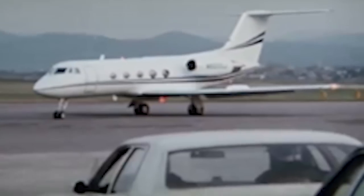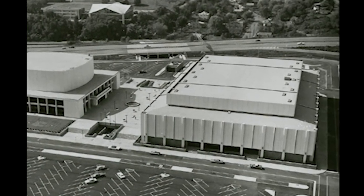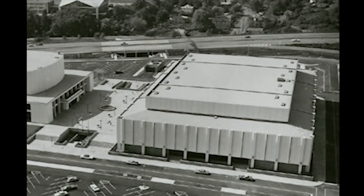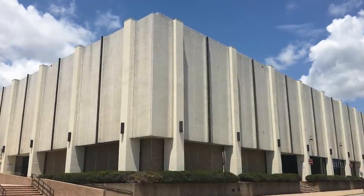Roanoke is where scenes from Elvis on Tour were filmed, as well as some photos of Elvis leaving his hotel in 1976, which we will also show you what it looks like today. Roanoke Civic Center opened in 1971 and has hosted every big name in entertainment. To this day, it remains an attractive venue and a cornerstone for the Roanoke community.